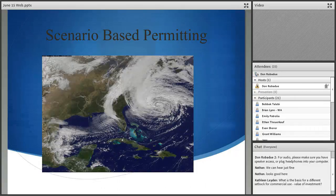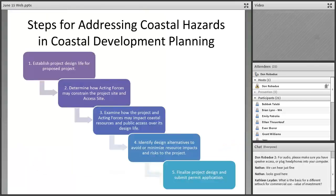So scenario-based permitting, one of the things we are very concerned about is much of our development here transfers hands quite frequently, oftentimes with people not understanding the assumptions that the original owner or developer got into, and they're buying situations not understanding the risk. So what we're trying to do is build in an understanding of the risk that they're looking at as they get into these properties.